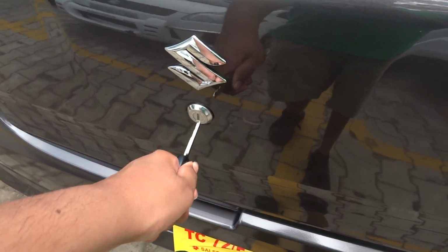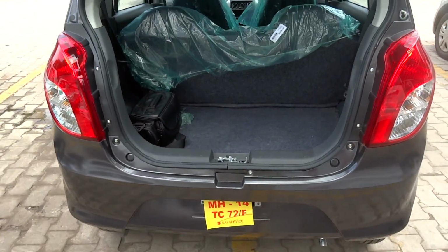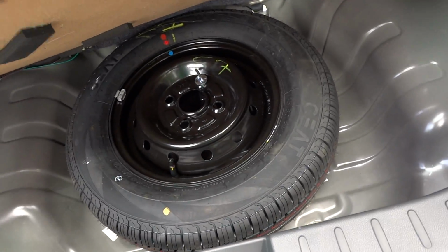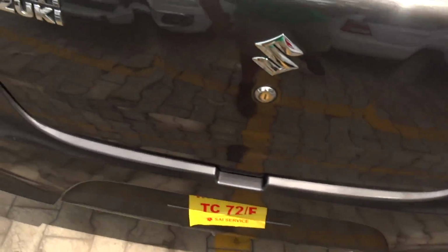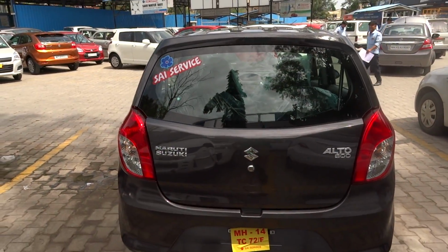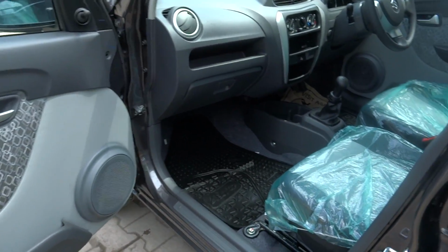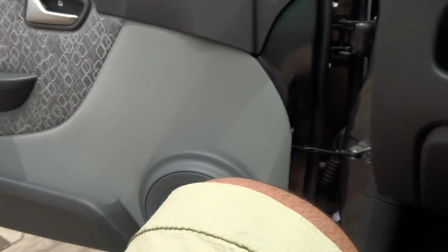The Alto 800 does have a decent amount of cargo space for its size. You do get about 6.3 cubic feet or 177 liters of space, which is not too bad for the class of this vehicle, given that the Alto 800 particularly is a small economy car. The passenger seat features the same manual adjustments as the driver's side. You have a little storage cubby with a full glove box.